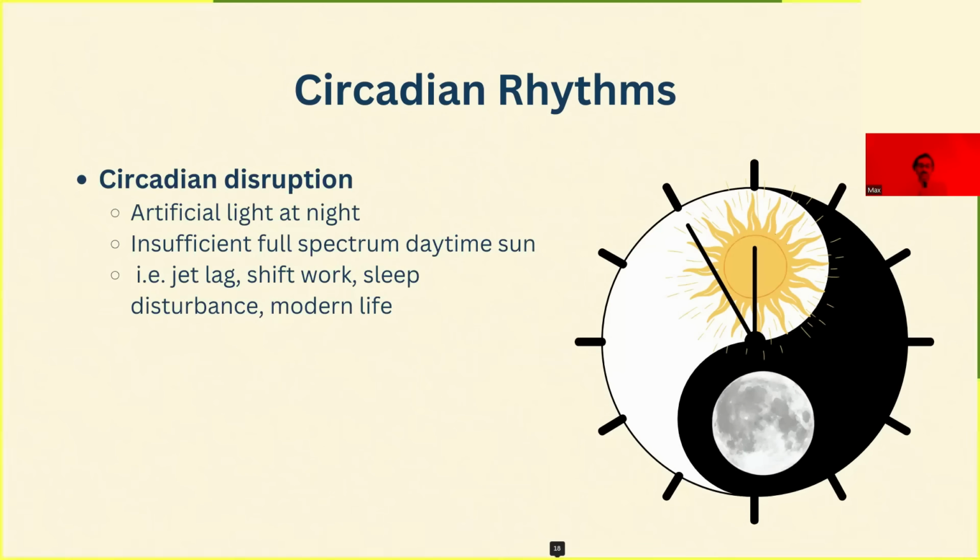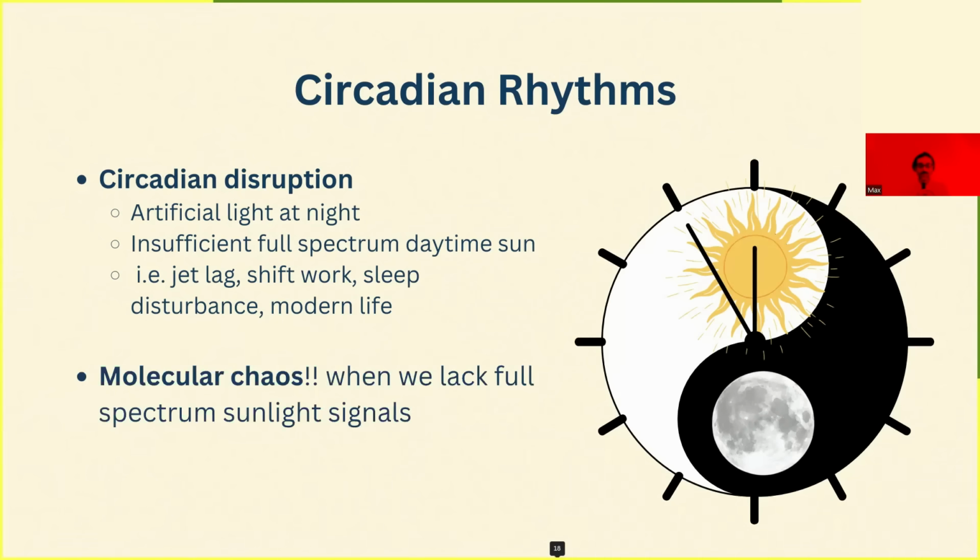So what happens if this process gets disrupted? Well, if you get artificial light at night, if you have insufficient full-spectrum daylight, in terms of both brightness and the correct wavelengths, and also if you're having jet lag, doing shift work, social jet lag, which is partying at the club till 2 a.m., sleep disturbance, and just general modern life, where everyone has these energy-saving LED bulbs in their houses that are profoundly disruptive to our circadian rhythm. And when we lack these sunlight signals, we get molecular chaos, because circadian rhythms are programmed at the cellular level. That's how fundamental they are, and that's going to affect mitochondrial function and metabolism quite significantly.